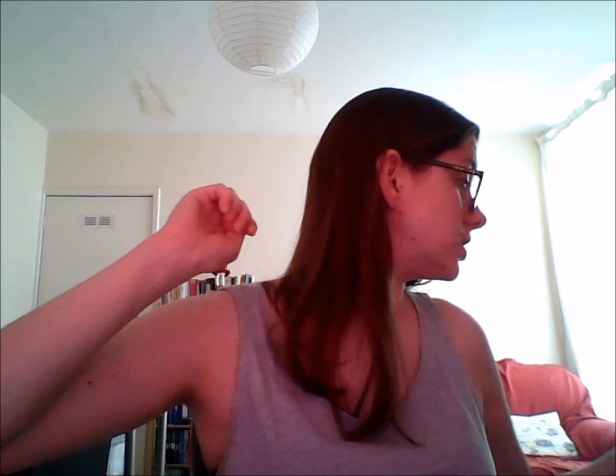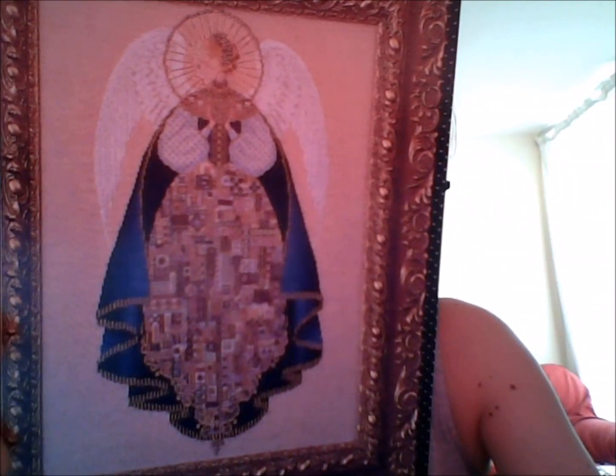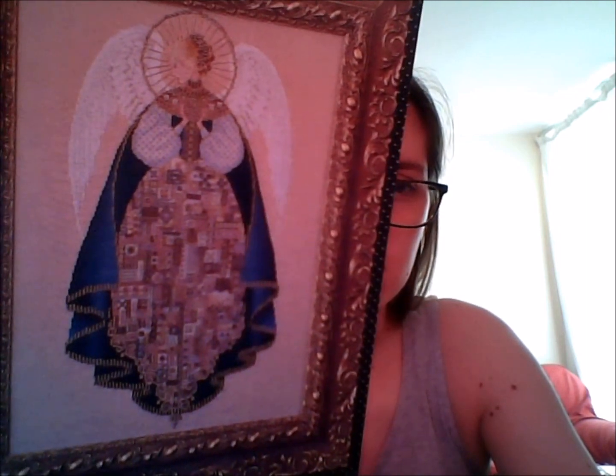The next stitching project I've got is Angel of Love by Lavender and Lace. Someone asked me if it was out of print. I have no idea, but I don't think it is. You can get it on eBay and stuff, and you can probably get it in shops. I don't know how to look for it because I've already got it.